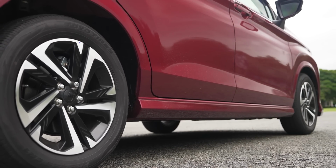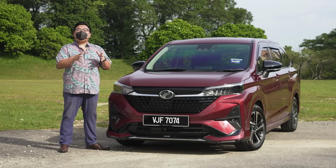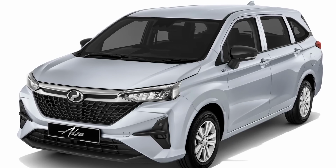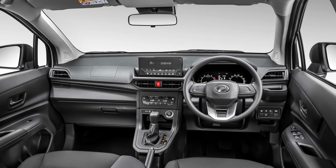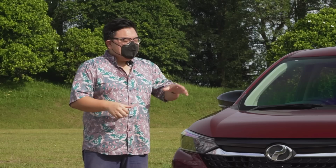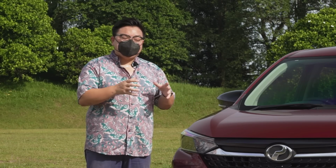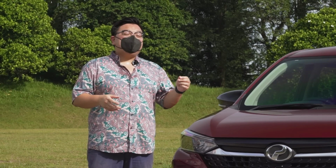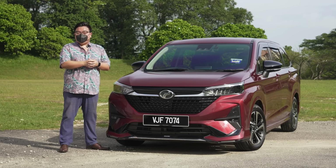Now, choosing between the 3 Alza variants is a lot simpler. For starters, I would suggest that if you can, you should avoid the base 62,000 ringgit Alza X, because by today's standard, it just feels a bit too low spec, a bit too kosong to be a properly modern car. Now, Perodua has completely stripped out that car to bring the base price down, and you can clearly see that because that car doesn't even come with keyless entry. You have to take your key out from your pocket, press a button to unlock it.